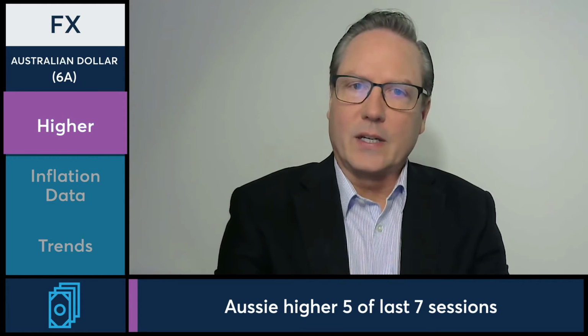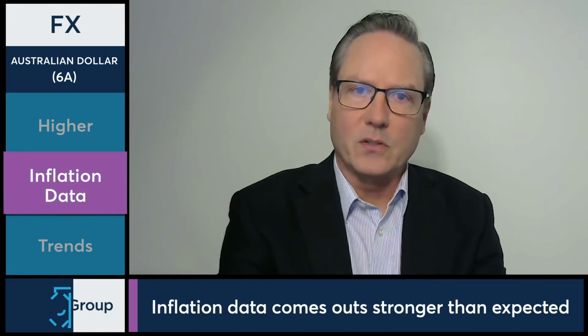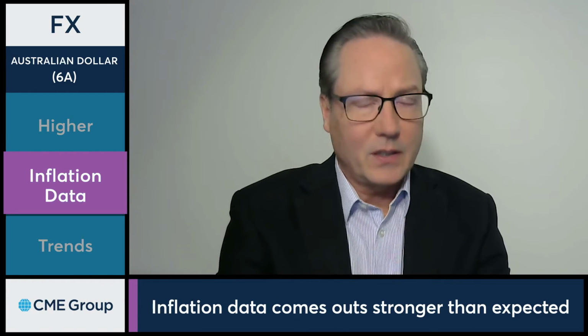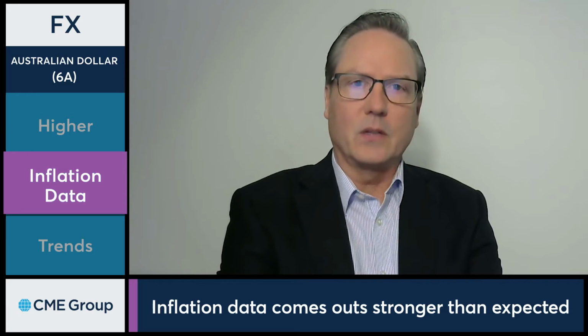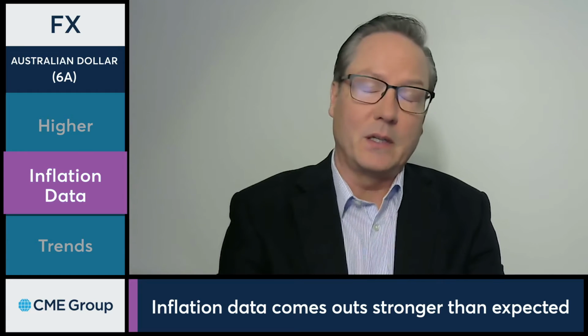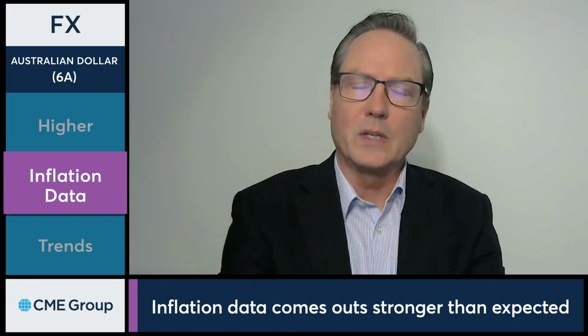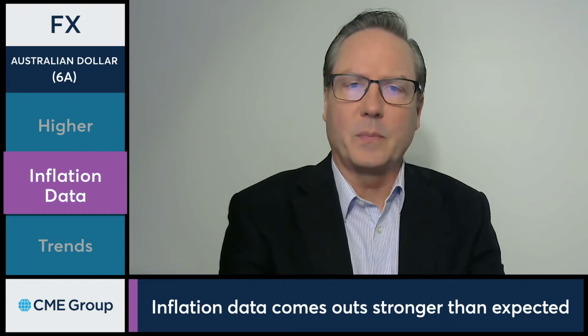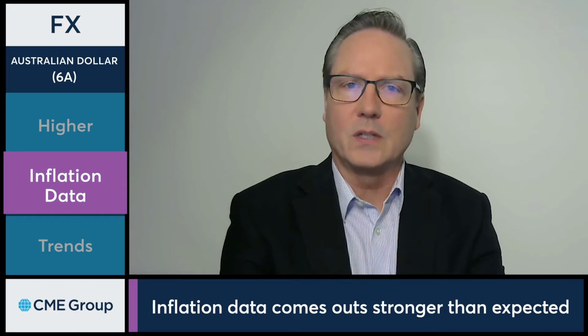And when you look at some of the factors, I think, contributing to the continuation of this rally, a couple of things to point to. The data points overnight coming out of Australia, I think, were a little bit stronger than anticipated, particularly the inflation one. The other data points were pretty much in line, maybe even some perception that they're a little weaker, but the inflation data did appear to come in a little bit stronger than anticipated, so I think that's helping to support the Australian dollar today.